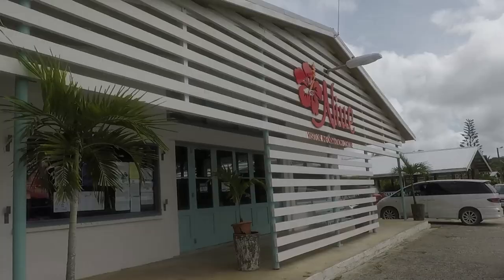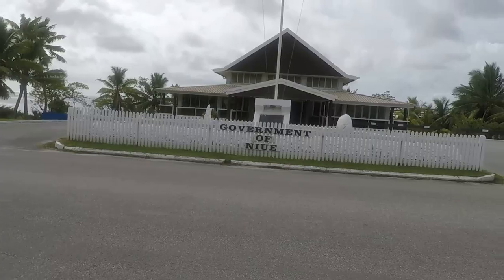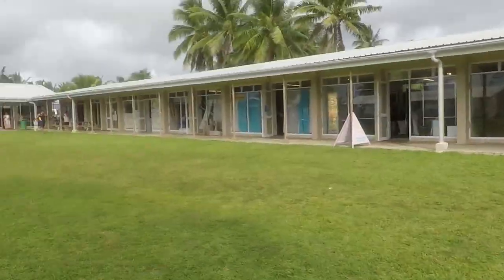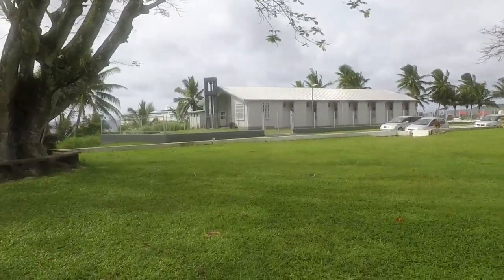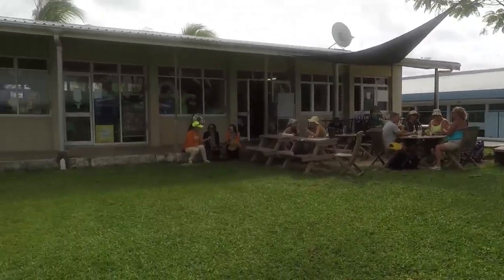Thank you very much. So this is the tourist information centre of Niue. Across the street, you've got the government building. And we're walking down to the town to check out the restaurants before we head back. So this is the main part of town. We've got local church across the street. Rocket Systems if you need any IT.